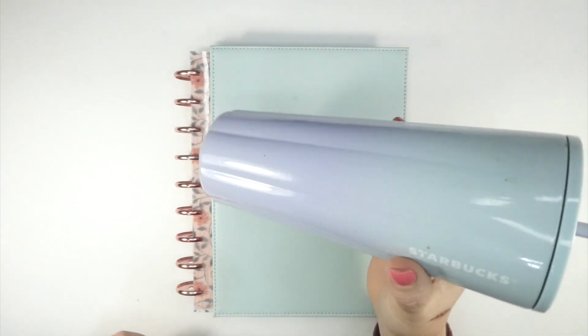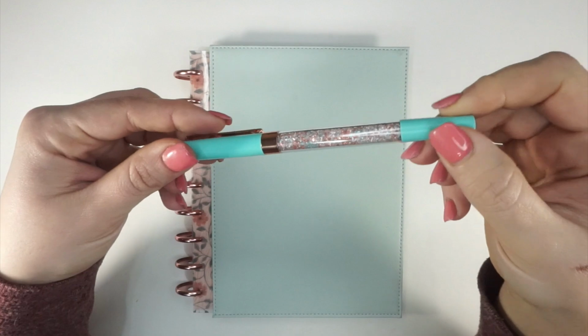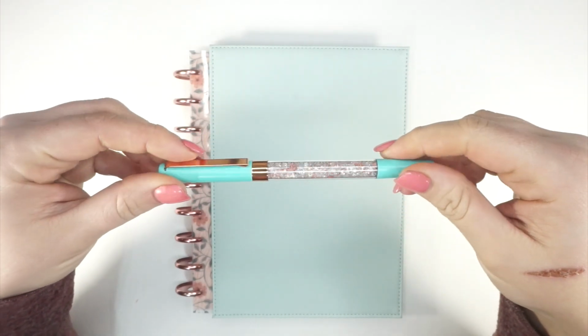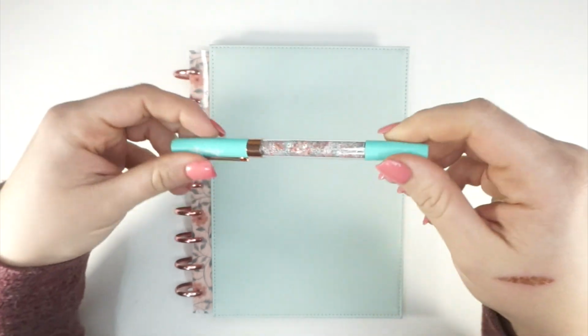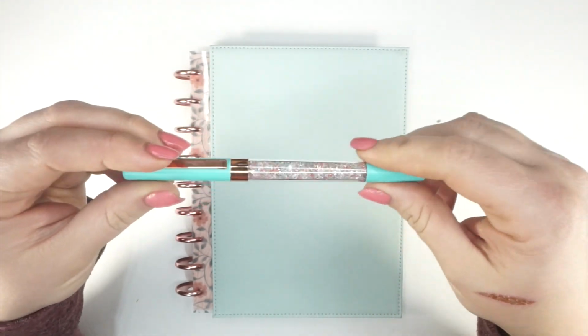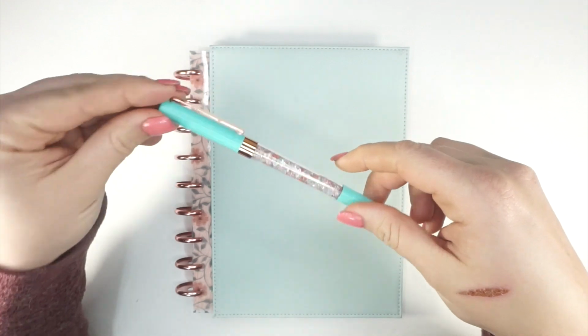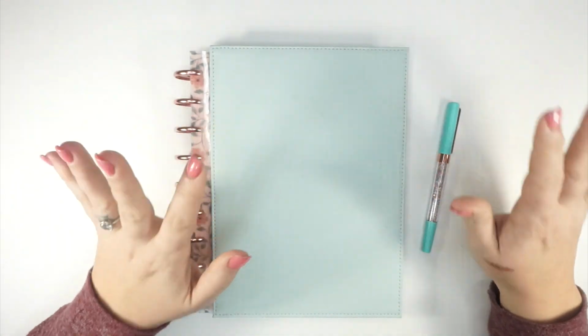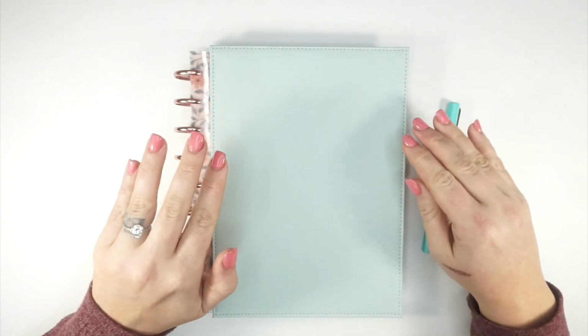So every morning, and we are in the morning right now, every morning I grab one of these full of coffee and I head down to my office. I also will grab one of my favorite pens. My favorite one right now, because it matches so perfectly with this cover, is this Frankenplan's VB pen collab. I love this one. I just think it's so pretty and it matches so well with the cover and the setup that I have going on. So I grab a good pen and I grab my coffee and I grab my planner.